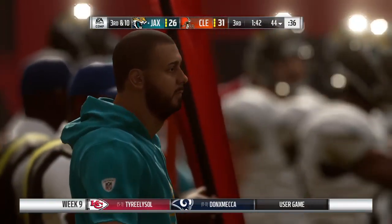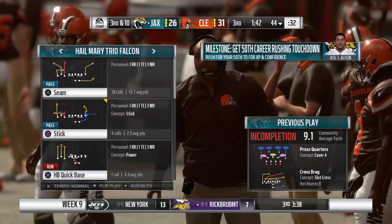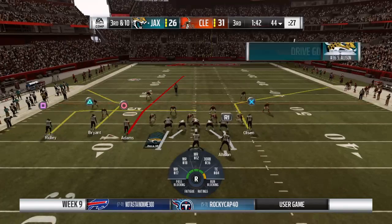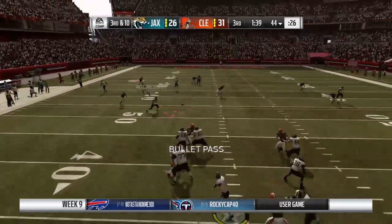A second down pass play there, but it's incomplete. Well, not to get too overcritical there because he knows what he's doing, but his shoulders looked a little off kilter there when he threw that. I don't think you're being overly critical there. You're just analyzing it, and he gets those shoulders right. That pass will go from incomplete to complete.